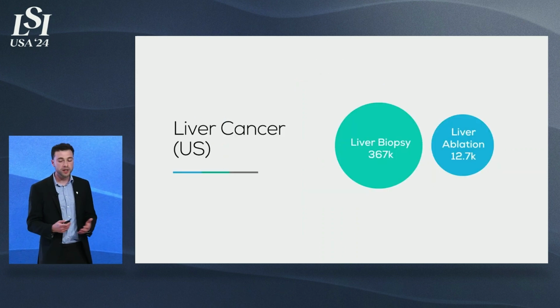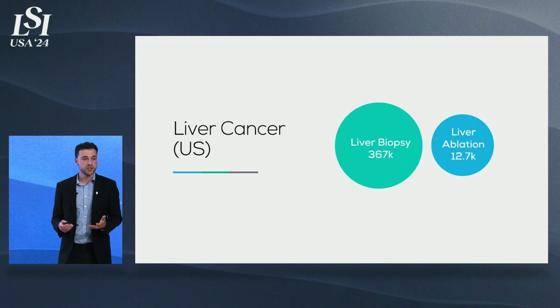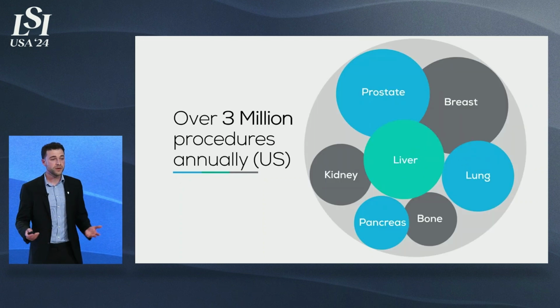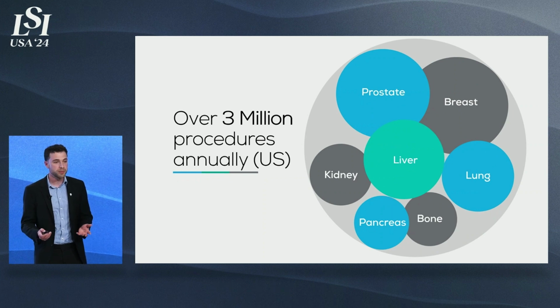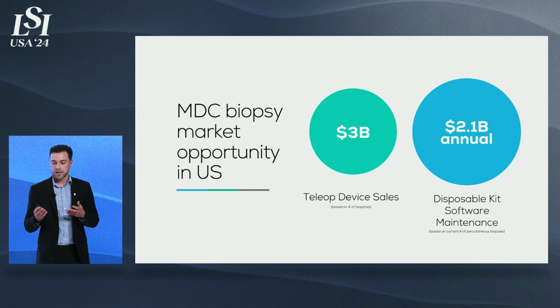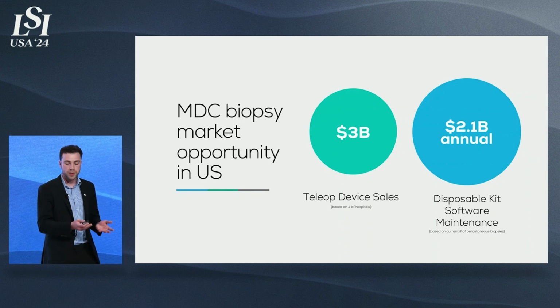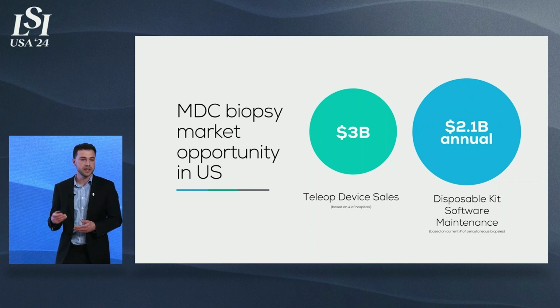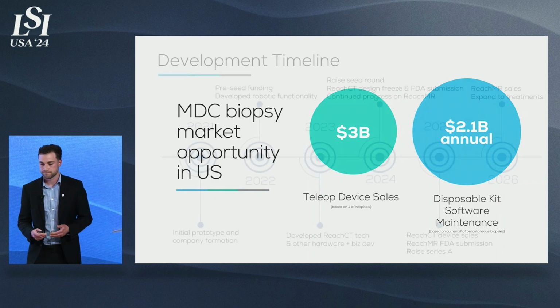Liver cancer is a big market. There's over 350,000 procedures each year in the US, over 10,000 ablations. Across the different organs, we can target over 3 million procedures annually. Bottom-up analysis based on our sales points, about $3 billion in equipment sales, and then a little over $2 billion in recurring revenue from a disposable kit, software, and maintenance.